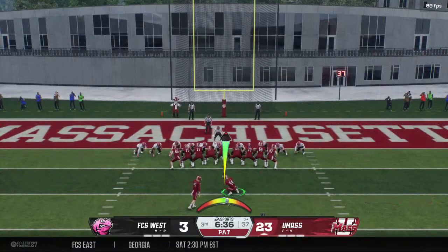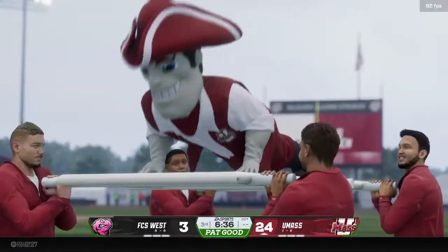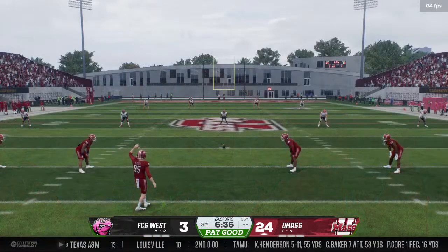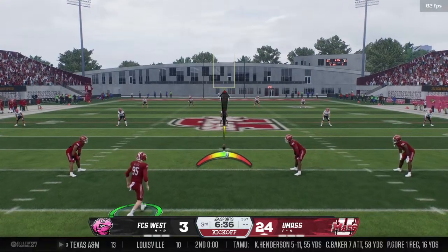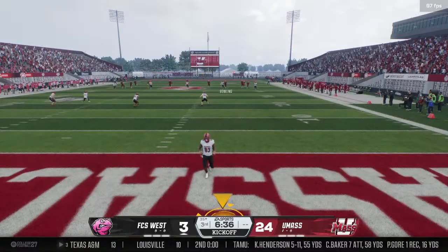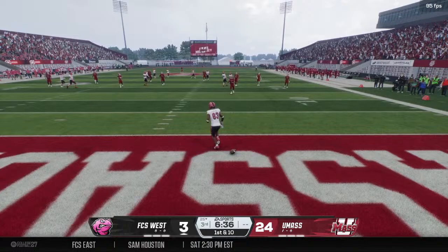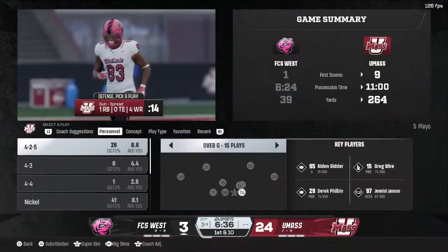Touchdown, UMass! When these offenses get in the rhythm, they're hard to stop. Already up early, got a short field, take advantage of it too, get another touchdown. This offense is doing whatever they want to do and having a lot of success. And he'll just take a knee, and this drive will start at the 25.